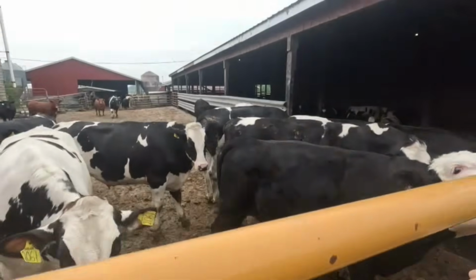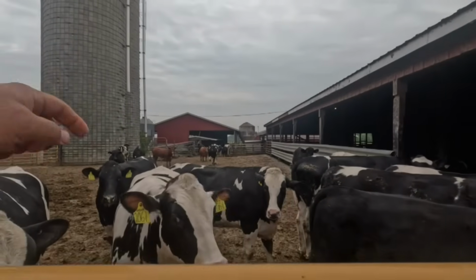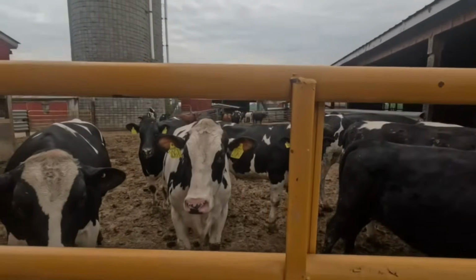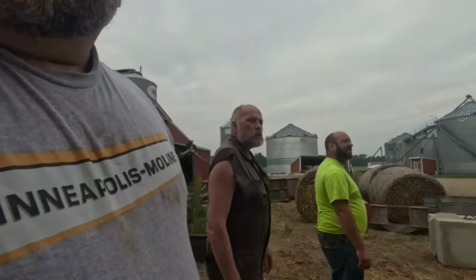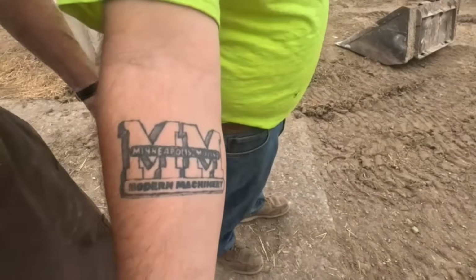Boy, that's a tall one. Tall Holstein there. That black one out there, how wide is it? You think that was a pregnant cow? I love that smell. It's the smell of money, that's what they tell me, on cow shit. Yeah, that's what I smell, but that smell doesn't bother me any. So, Dustin, show the people your tattoo on your forearm. Well, I seen that.